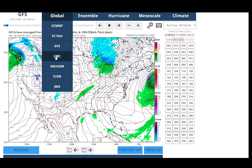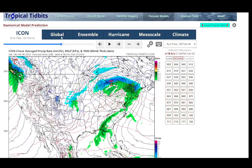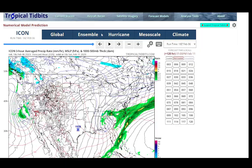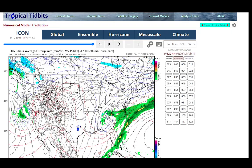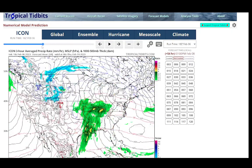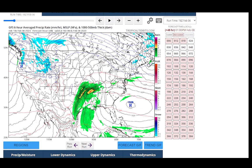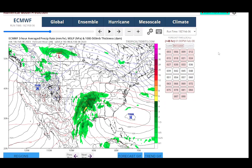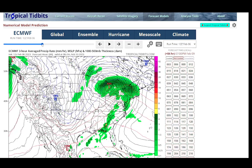So if we look at the ICON model, last I looked at the ICON, it was not doing that. So the ICON is different with this. It has the front to the south, a less amplified look, and therefore it seems like it's definitely further south with everything as we head towards Saturday. All right. That would be our next weather to watch, I guess. And so the reasoning behind this, let's go to the European now. I'll go to the 12Z European model. Here's the European model.